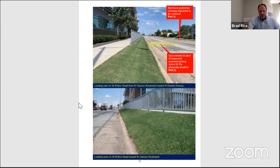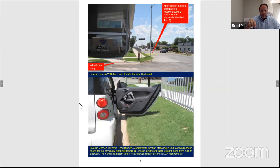I guess one of the questions I have, and this may have to be a continuance, is about the one-way street for Classen, where it turns to the north. If we can go to page 18, if you don't mind. If you look at the fire hydrant, to the left of this where it mentions wheelchair ramp, to the left of that, that's going north on Classen. That is flat. It now has a sidewalk.